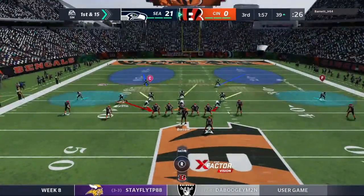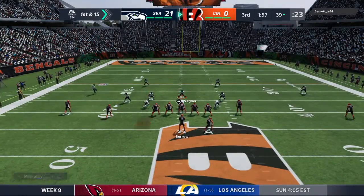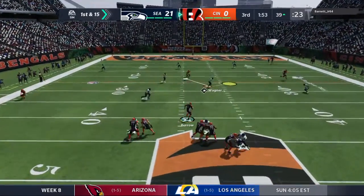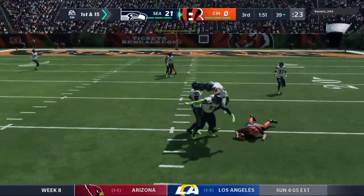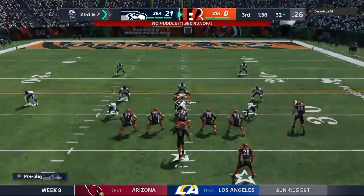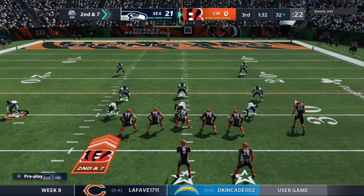So a little bit of a stiffer challenge now, 1st and 15 following the delay of game. Again, it's Burrow. He'll get 8 on the scramble there. It's a gain of 8, brings up 2nd and 7.